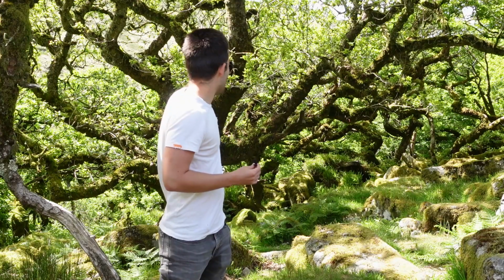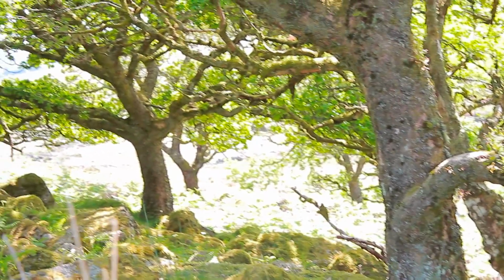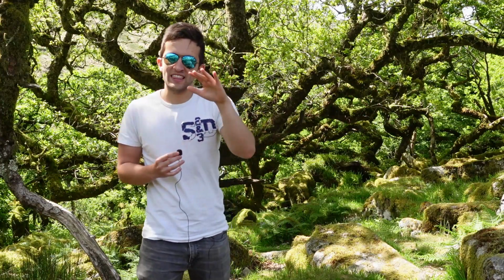So, I am here at the real Wistman's Woods now, not that one with those amazing drone shots I just showed you. This forest, one of Britain's oldest forests. Some people say it's as old as 2,000 years. Some people even say it's as old as 7,000 years. I am going to meet in the middle. I'm going to say it's 5,000 years old.